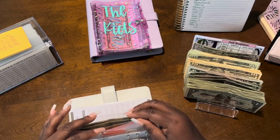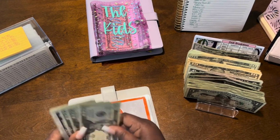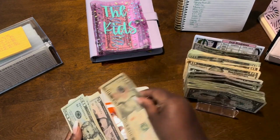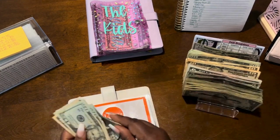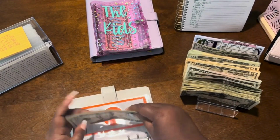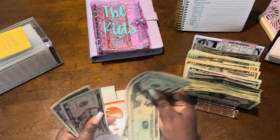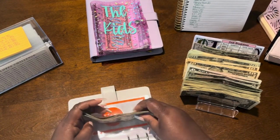All right, Etsy is going to get $18. So that is a 10, a 5, and 3, 2, 1. All right, and so now Etsy has 20, 40, 60, 70, 80, 81, 82, 83, 84, and 85.